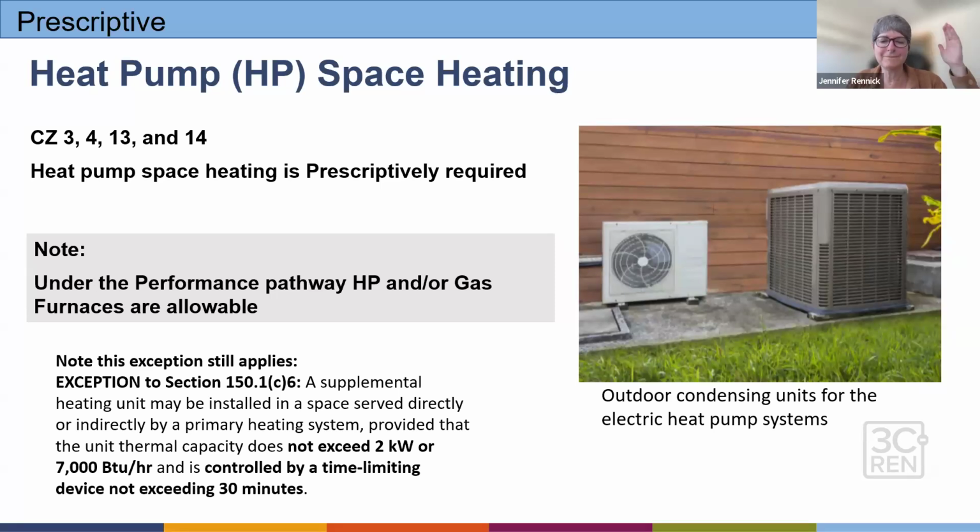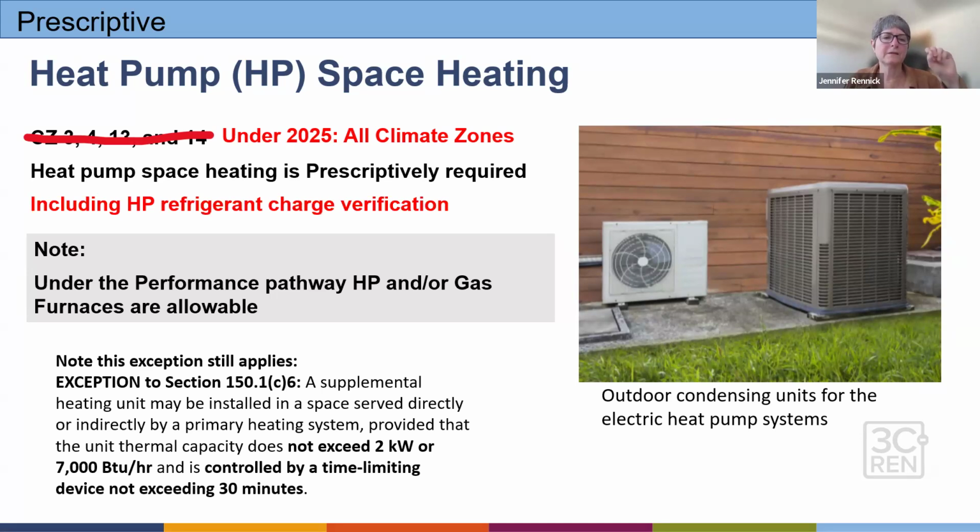Okay, so for heat pump water heating, it was prescriptively required for certain climate zones. Now it's all the climate zones. Heat pump space heating is the baseline and part of the prescriptive requirement. And then the other thing that comes with it is there has to be a heat pump refrigerant charge verification specifically for heat pumps that goes along with this new prescriptive component.